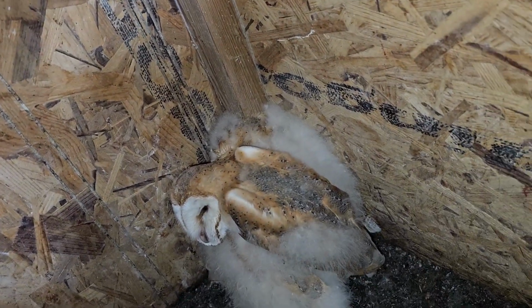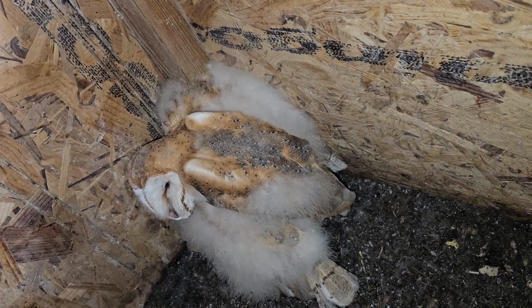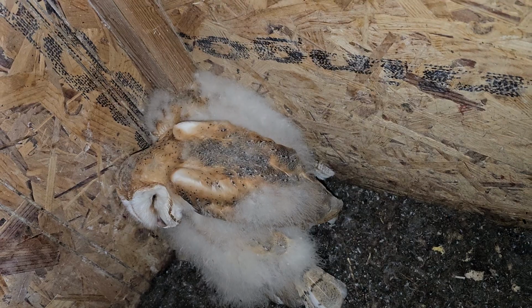Oh, there we go. Oh, fantastic. Three chicks. Okay, that's brilliant. Amazing. Right. Well, I'm chuffed to bits. On to the next box to check now. Hopefully, obviously, they're ready for ringing. So we'll definitely come back and ring these on Thursday.